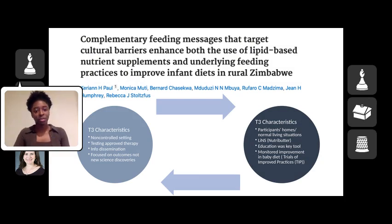I chose a study that was based in Harare, Zimbabwe, titled Up Here, and the researchers wanted to showcase the effective use of communication skills to change behavior in this particular population that was breastfeeding their babies. So this was a T3 research area because it wasn't done in a controlled clinical research setting. It was actually done in the participants' homes.